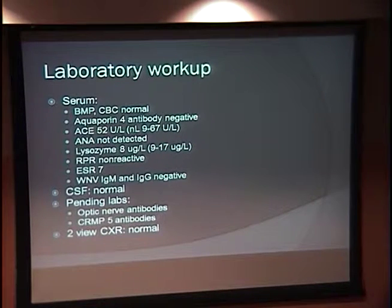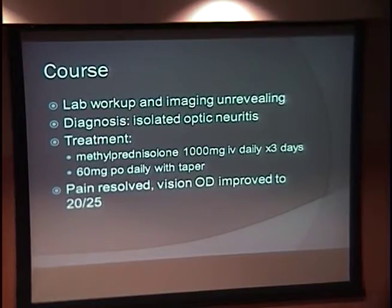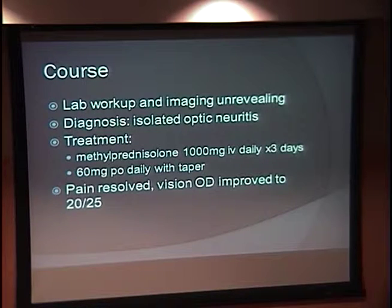He had a lumbar puncture, and his CSF was normal. He has a couple of labs that are pending right now, testing for optic nerve antibodies, as well as CRMP5 antibodies, which are part of a paraneoplastic syndrome that can affect the optic nerves. He also had a chest x-ray, again looking for changes that would suggest sarcoidosis, and that was also normal. Like I said, his labs and imaging were pretty unrevealing except for that optic nerve enhancement. So at this point, he really just has an isolated optic neuritis.